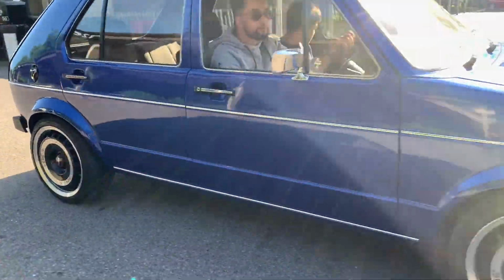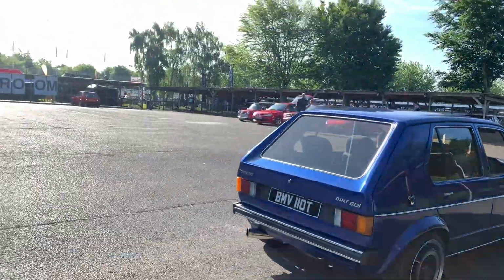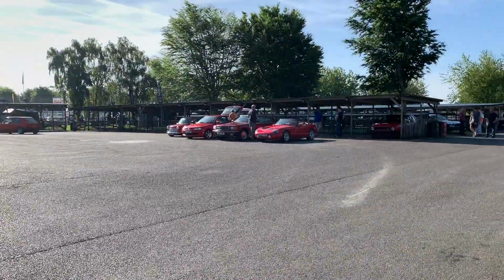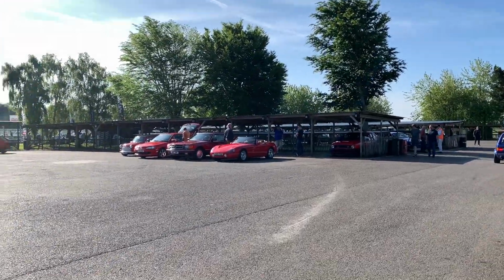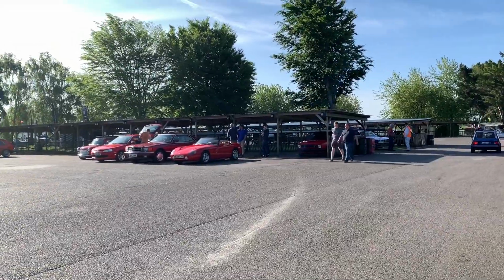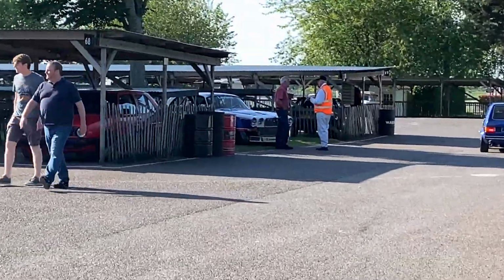We have a not-so-red Golf coming through past the red room section, which only allows red cars in. That should be full of red come noon. Ooh, look at that Jag over there. I'm going to have a look at that.